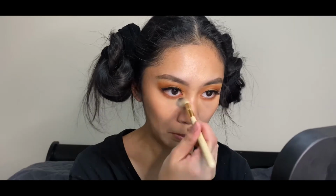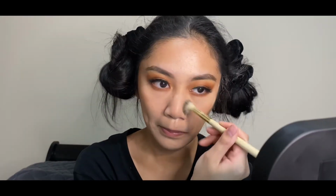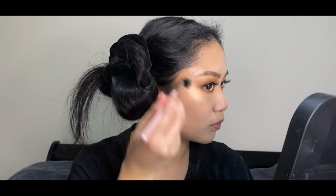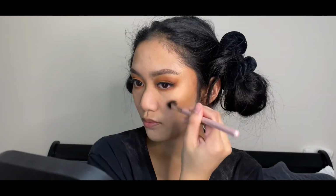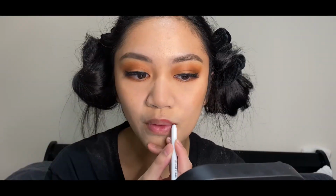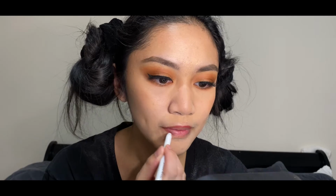Setting my face with the Wet n Wild Photo Focus Translucent Powder. Highlighting my face with the Wet n Wild Mega Glow Highlighter. Lining and filling my lips with the ColourPop Lippy Pencil in the shade Bumble.